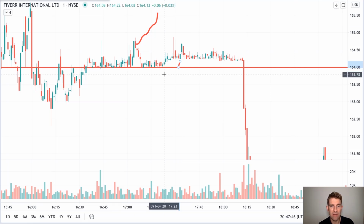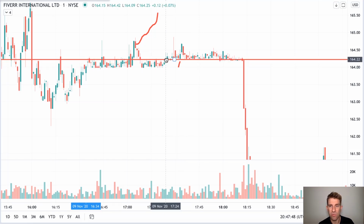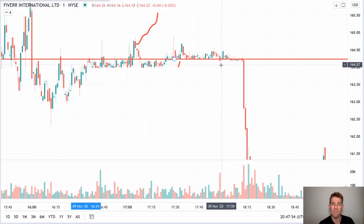Let me go back to my pen. They've moved the algo up to 164.25. You can see now it never goes below that. There's a few little trickles below, but that's normal because sometimes it might be executing elsewhere and TradingView kind of aggregates things, or maybe it's lifted for a bit and come back on.